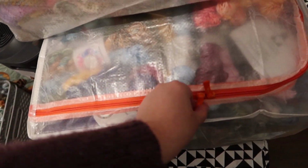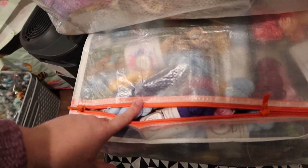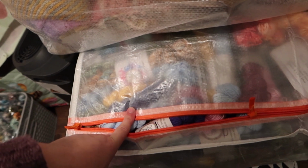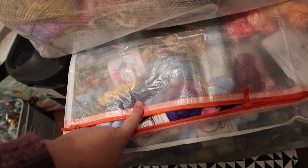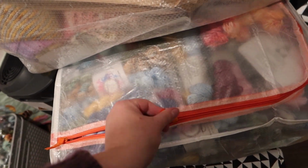A bag here, which is full of lots and lots of mini skeins. I've got gnome kits, I've got Lord of the Rings mini skeins, I've got Beatrix Potter mini skeins, I've got Matilda mini skeins, I've got more. I can't remember what else there is in there, but there's lots and lots in there.